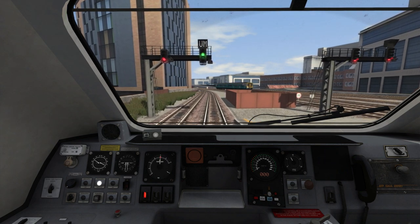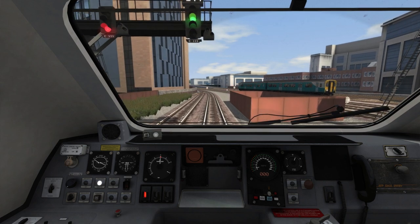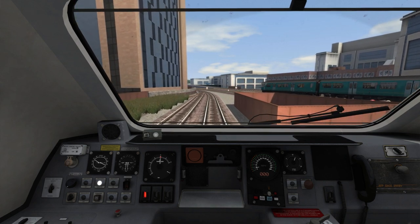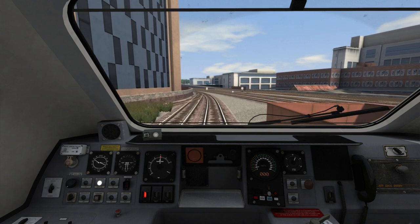Departing Cardiff Central, the starting speed limit is 15 miles per hour, and we've got around 11 and 3 quarter miles to go to our first stop, which is Newport.